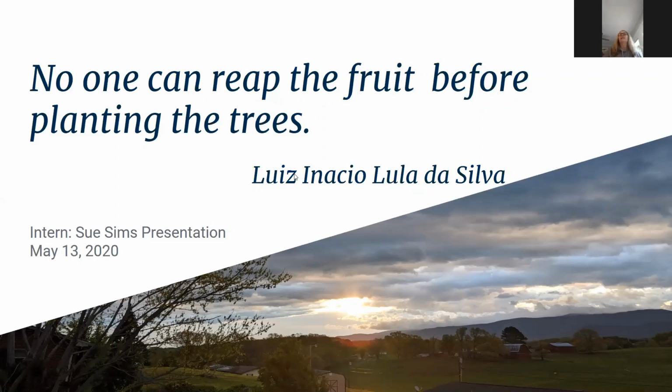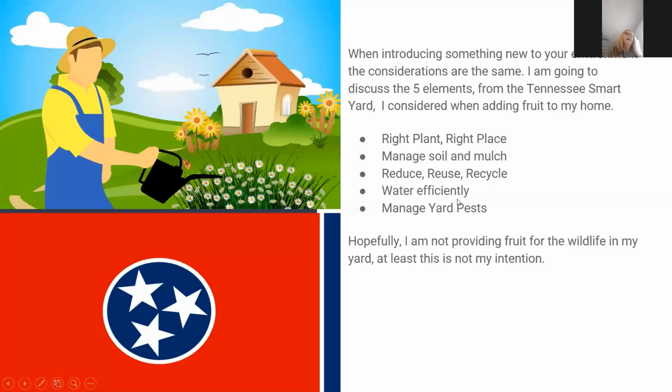I tried to blend in the things I've been learning, either with a class or that I've known in the past. This says that when you're introducing something new to your environment, the considerations are the same. I'm going to discuss the 5 elements from the Tennessee Smart Yard I considered when adding fruit to my home: right plant, right place, manage soil and mulch, reduce, reuse, and recycle, water efficiently, and manage yard pests.